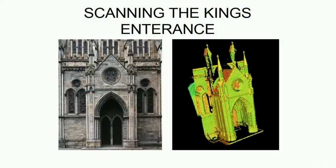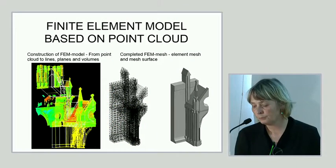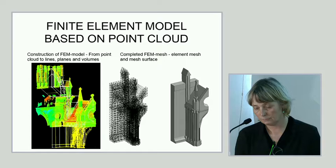Laser scanning was first tested in 2001 in a research project in cooperation with the Norwegian University of Science and Technology, and the King's Entrance was scanned. The purpose was not only to document the geometry of the surface by creating a point cloud, but also to try to find shortcuts to structural analysis of constructions. The test was to find out whether the point cloud could be used for faster creation of a finite element model, which is needed for the analysis.